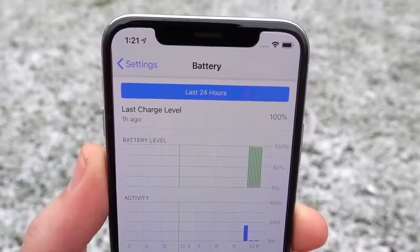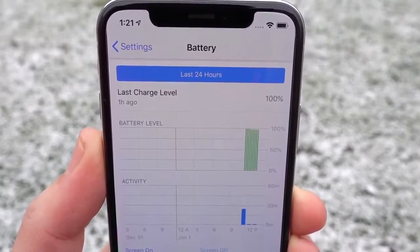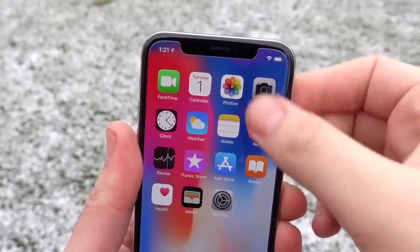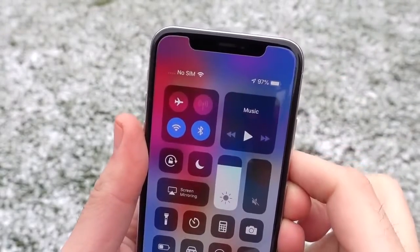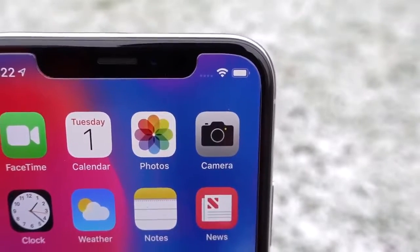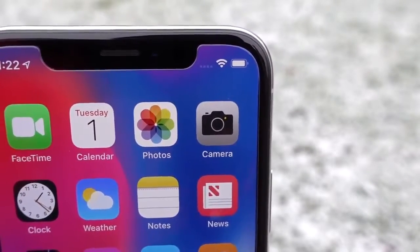With iOS 12, you can track your battery levels a little bit better. Overall, I am not too disappointed with the battery life. I think the average user will be able to get through a day with the iPhone X quite easily, actually. But a heavy user, this phone is definitely going to leave you desiring a bit more. Put it in low power mode if you're going to use it a little bit heavier, and it should get you through at least one day.